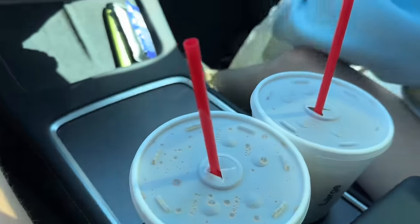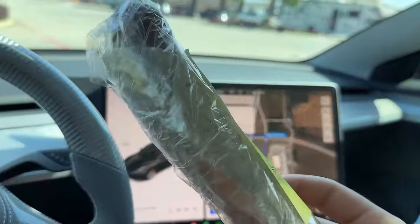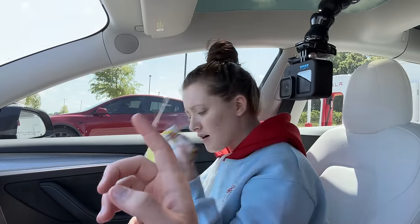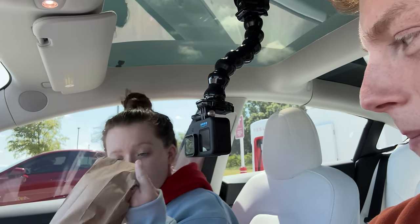All right, what did you get? Here's your sausage stick. This is what I get, a sausage on a stick. I think it's weird how you can't flip like an iPhone camera while it's recording. I also got a club melt. And then you got a club melt. I got a club melt and I got beaver tots. Are those just like normal tater tots? Yes.